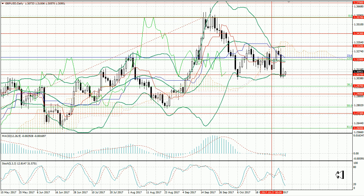The pair pound to dollar had mixed dynamics last week. After growth at the beginning of the week, it was rapidly corrected to 1.3070, showing a negative reaction to the results of the meeting of the Bank of England. Currently, the level of 1.3070 seems to be a key one. The consolidation of the price below it will open the way for further reduction to 1.2970 and 1.290. Otherwise, the pair may be corrected to the middle line of Bollinger Bands at 1.320.